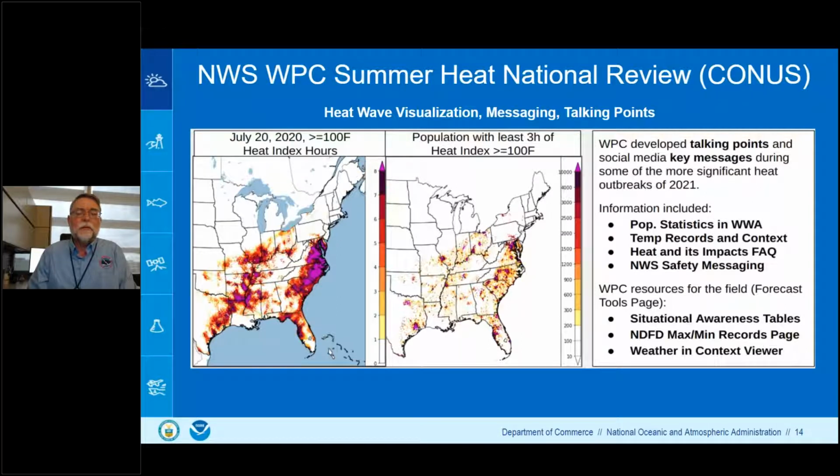A couple of these charts here were done in 2020, just showing heat index values at or above 100 degrees, population within those values. We developed a whole set of talking points for the Pacific Northwest event, developed an internal frequently asked questions, and then of course tapped some of that NWS safety messaging that Danielle was just talking about in terms of our social media feeds and other messaging avenues.